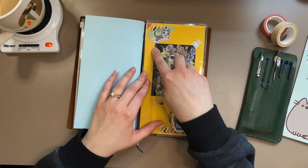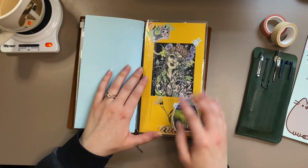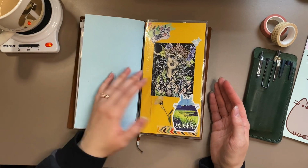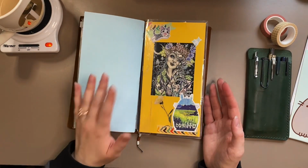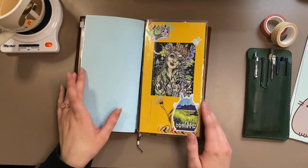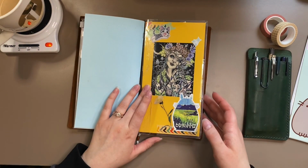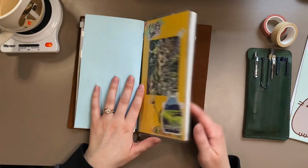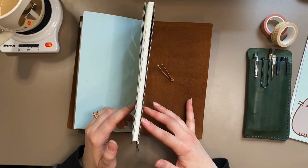It didn't turn out the best with the tape on here, but I'm really the only one that's gonna see it, and it's not terrible. You can still see everything behind it, and it works for what I wanted it to and how I need it to work. So I was like, nah, I don't care. It's fine for me. But this right here is my current everyday planner.